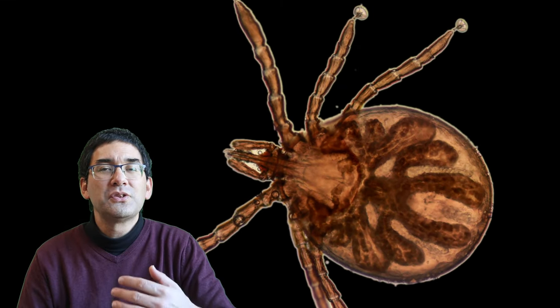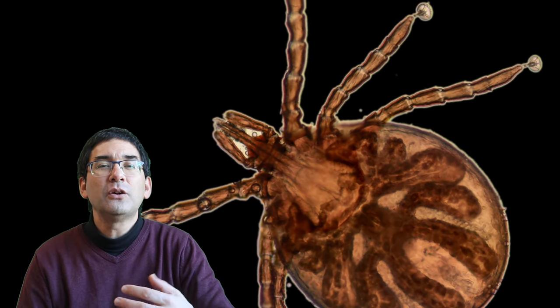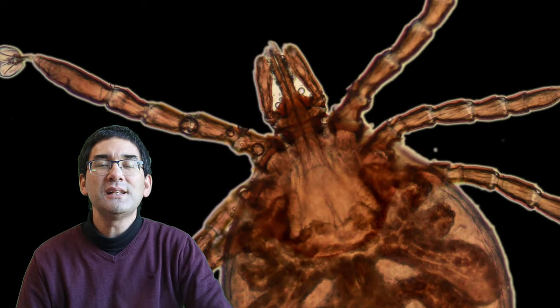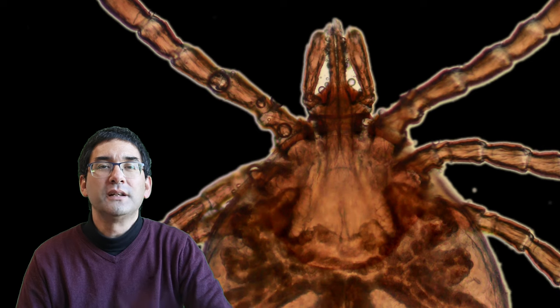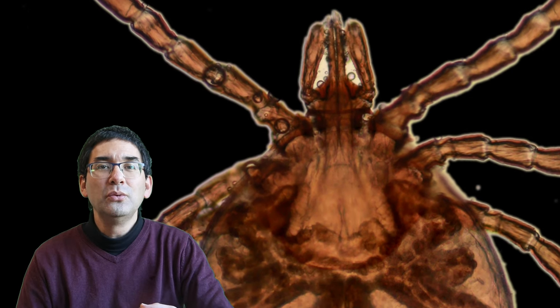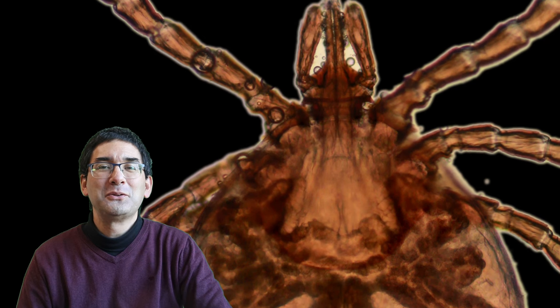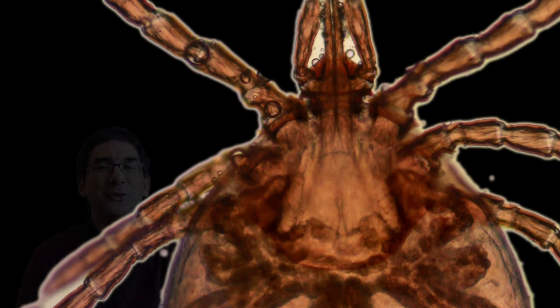Now you're able to see also that the tick only has 6 legs and not 8 legs. And the reason is that it's a tick larva. Adult ticks do have 8 legs. I also put the tick under the compound microscope to make this very nice picture.